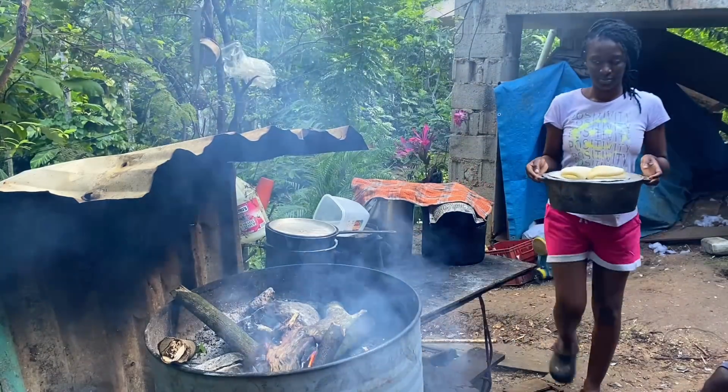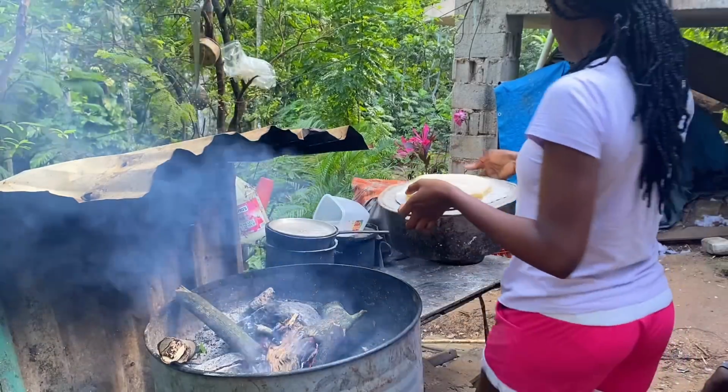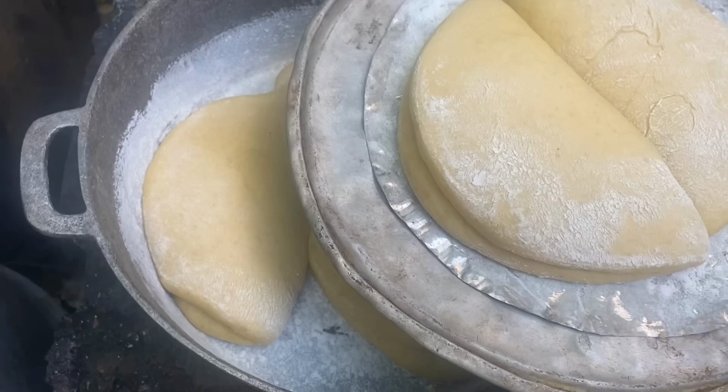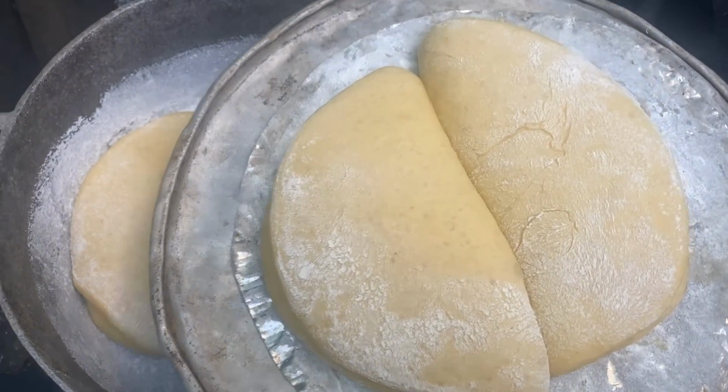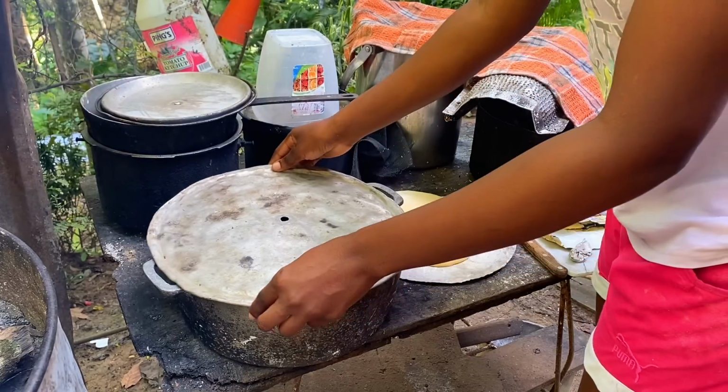I'm carrying my pot of bread to the fireside. Yes, bread will rise. Country style baking outdoor. And this is my lovely Jamaican cocoa bread, or you can call it Abby's country style pot bread.